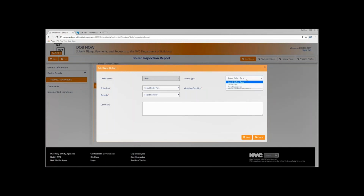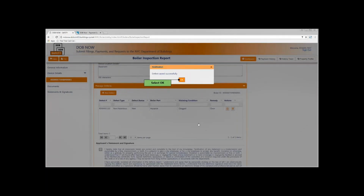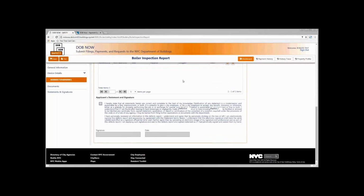We'll select the defect type, the boiler part, the violating condition, and the remedy. Then we'll add comments and click Save. Defect saved successfully. We'll click OK.